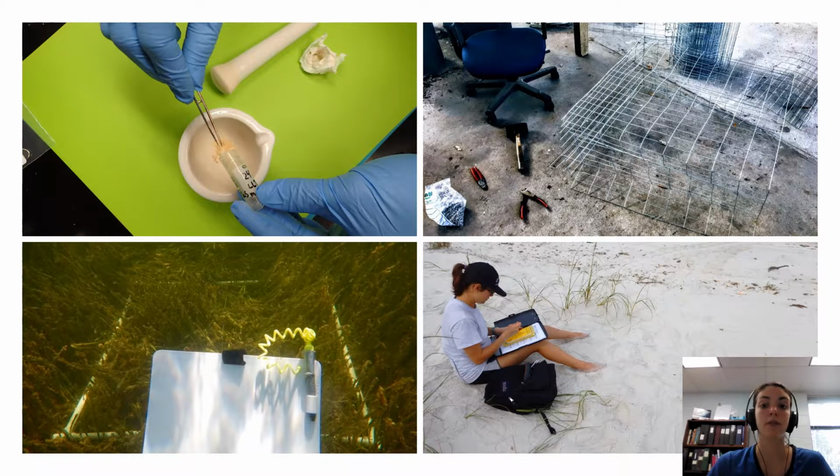There's also a lot of times where we're not working with sea turtles. We may be in the lab preparing and analyzing samples. We may be underwater just looking at what type of habitats sea turtles may be using. We may be on the beach recording activity that the sea turtles have left behind. But we also may be in a workshop building things for our experiments and research and conservation actions.